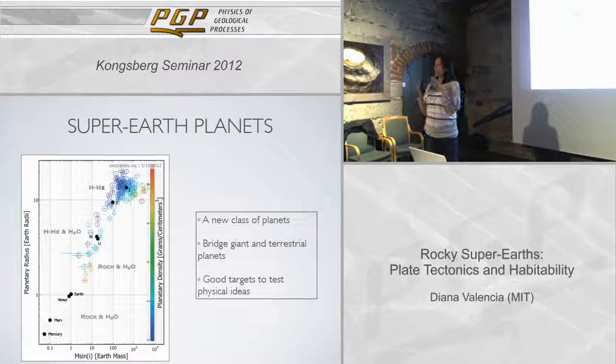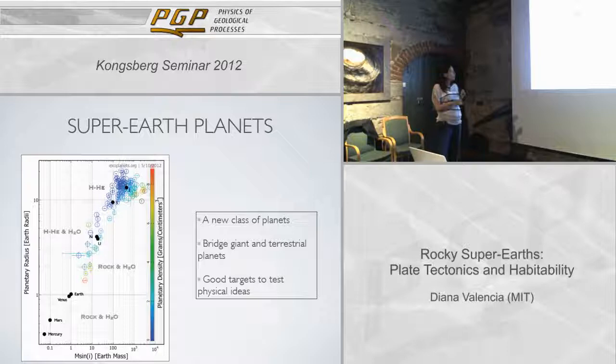So for the ones that we have masses and radius measured, I'm showing them here. You can see I've also plotted the solar system planets for comparison. You can see that most of them are these Jupiter-like planets that are mostly made of hydrogen and helium. But now we're starting to tap into this regime, the so-called super-Earths, with masses between 1 and about 10 times the mass of the Earth.